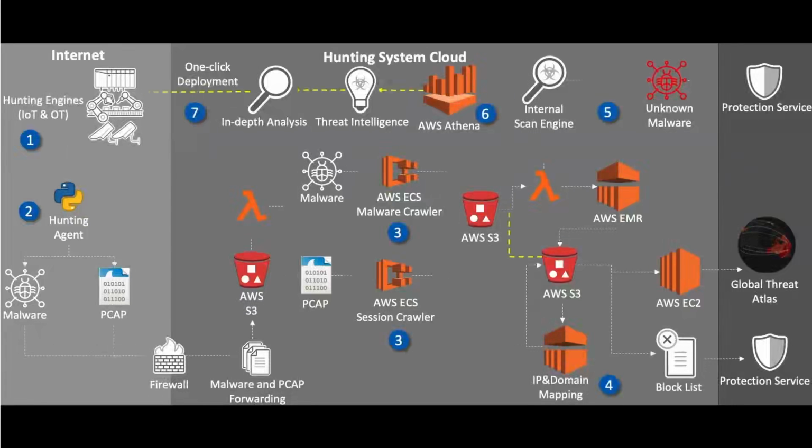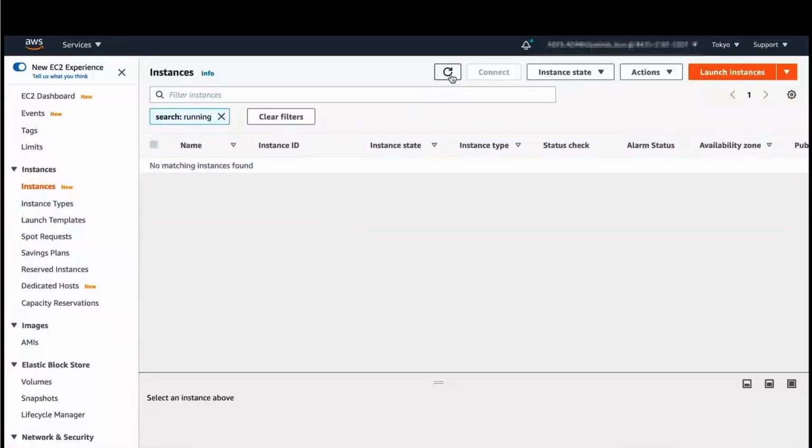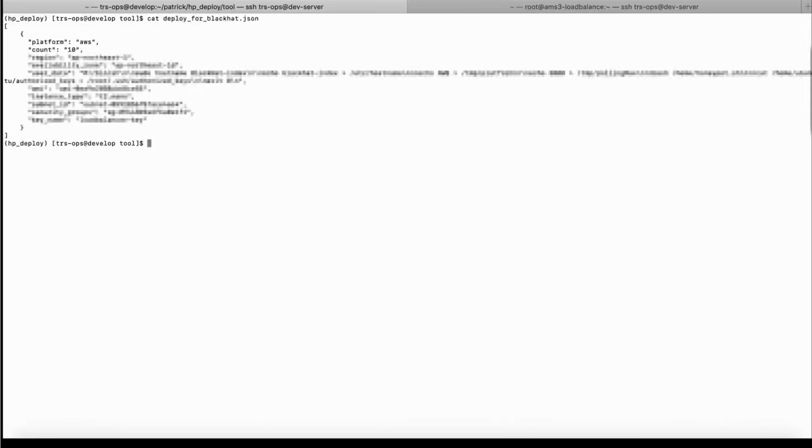So this is our architecture overview again. In step 1, we will deploy our new hunting engine with a new image. Here, no image, no instance here. And we use our video here. So here, we will check our configuration JSON file and make sure we need to deploy 10 new hunting engines. And we try to deploy this for Red Hat. So we create 10 instances.